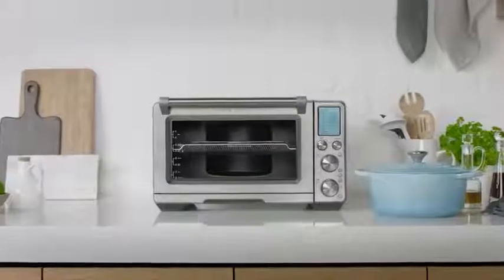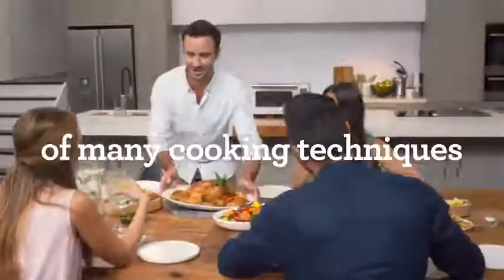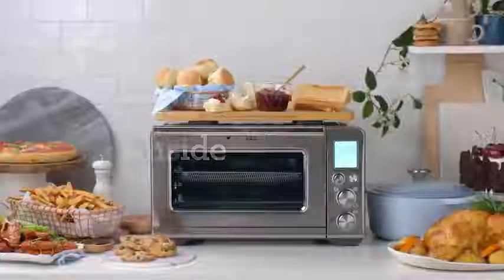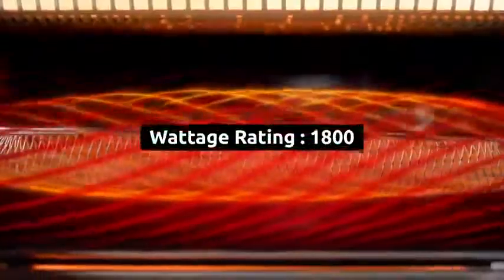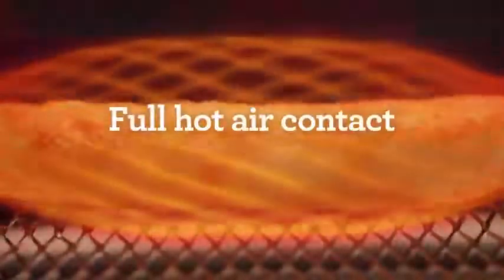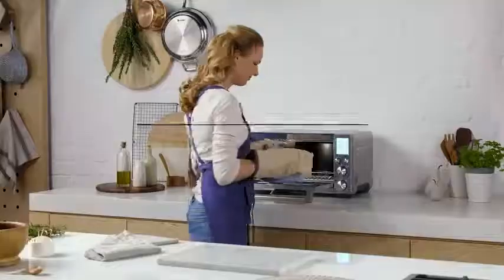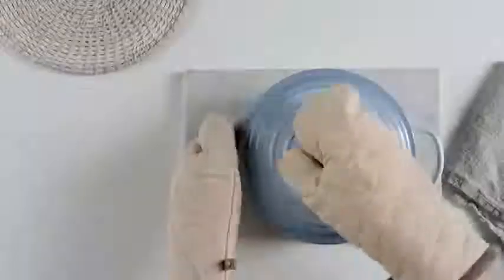Finally, we have the Breville that edges out all other toaster ovens on our list in terms of quality output and performance, thus earning the #1 spot on our list. Having a wattage rating of 1800, it has an inbuilt fan that circulates the hot air within your oven for quicker heating. It has a slow cooking function that allows you to tenderize and develop complex flavors.